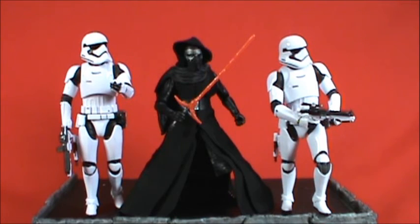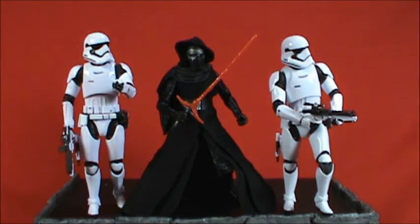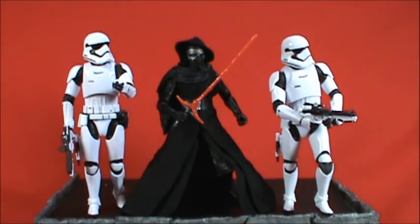bitten me. So today we've been taking a look at Kylo Ren from the Black Series, from Star Wars The Force Awakens. I can't wait. We are just almost down to 2 months, folks. Can you believe it? It's almost here.